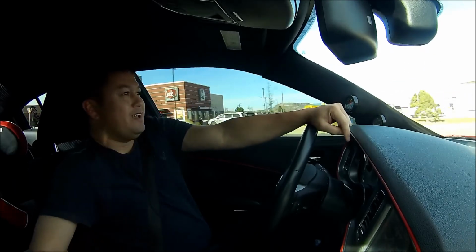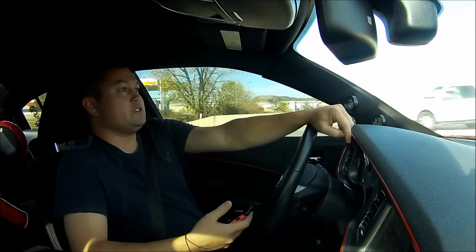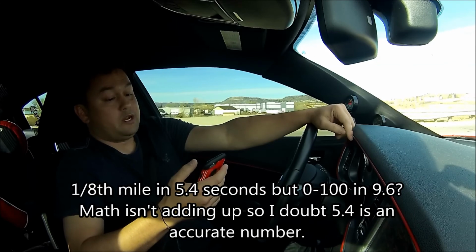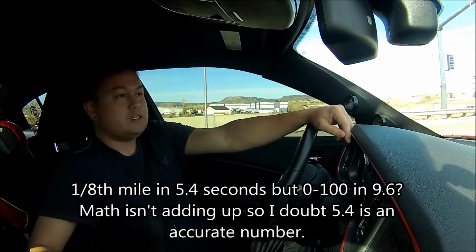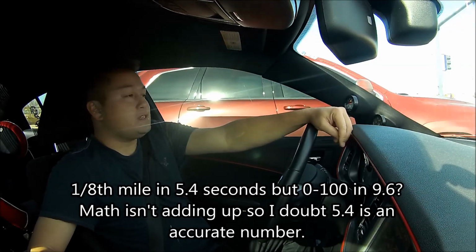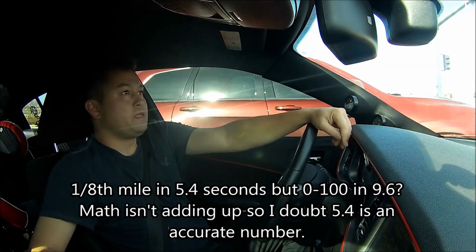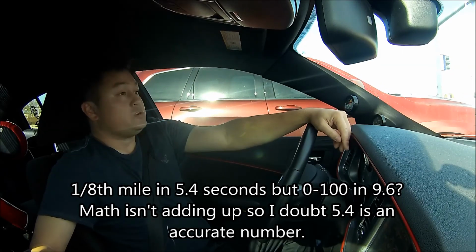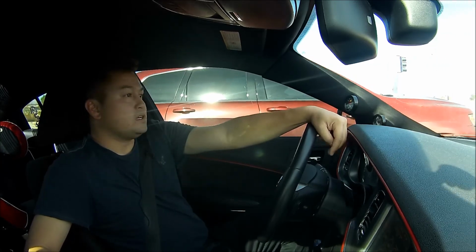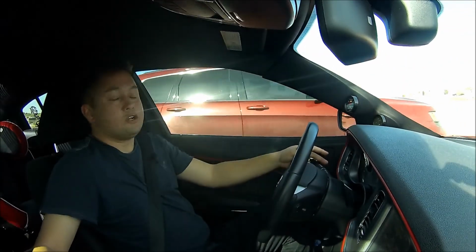Now, their 8th mile time. Like I said, we're doing a drag race, and it's approximately an 8th mile long. On here, their timers are showing a 5.4 second 8th mile. 5.4 seconds is crazy fast. I don't think I've even gotten down into the 6s for my 8th mile time. But again, what were the circumstances for their 5.4? Was that here at altitude, or was that elsewhere, lower altitude, or was that on a track?